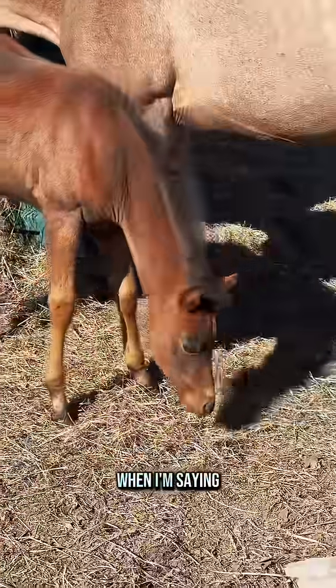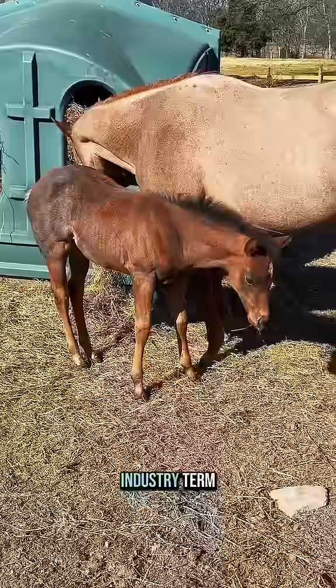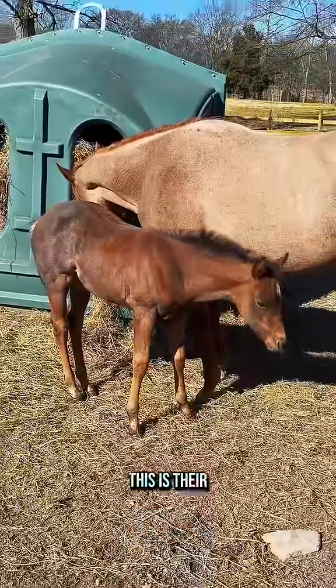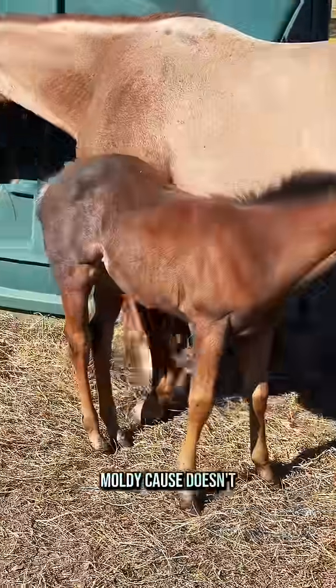And by the way, when I'm saying moldy, that is just purely a joke, okay? That's not an industry term. That's not a breeder term. This is their shedding process, okay? But I say they look moldy because doesn't she look like a moldy cheese or something?